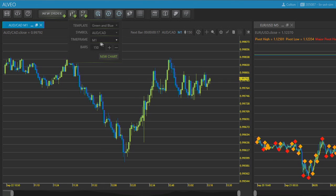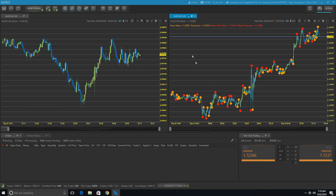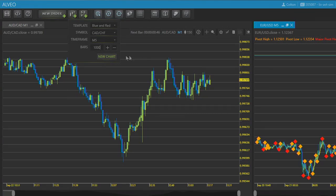So when this slides down and you've selected that I actually want to launch a new chart with the blue and red template, and I want to see this pair, and I'd normally want a 5-minute time frame to launch. Well, now when I want to go launch a new chart, I've been off doing whatever I'm doing, and I come back to launch a new chart. That's all still there. So launching a new chart and changing those settings is always going to change it, because you may not want 150 bars. You may always want 1,000 bars. So launching a new chart will always go with 1,000 bars.